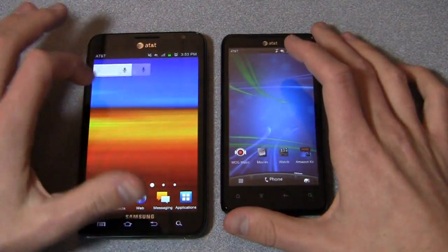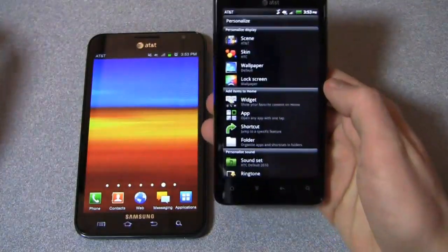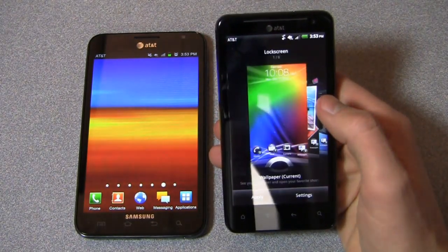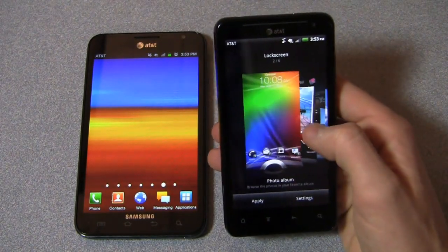Now, I have to give Sense credit because Sense does a great job with personalization. You've got a shortcut down here, and you can change a lot of different things about this device. You can change the wallpaper, the lock screen. So remember the lock screen I just showed you? Here's what it is currently. You can change it around to a couple of different things, like photo album.